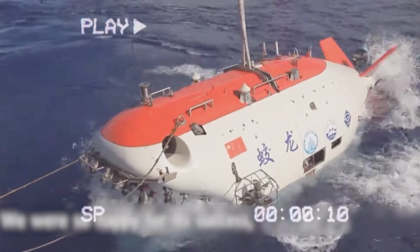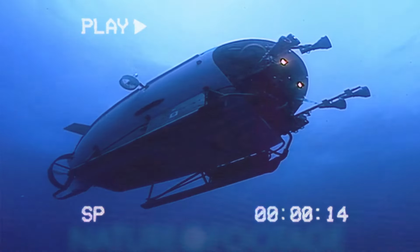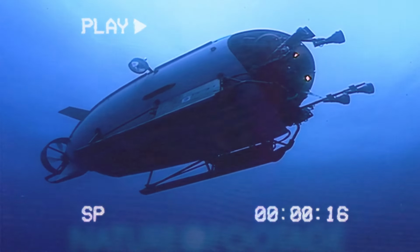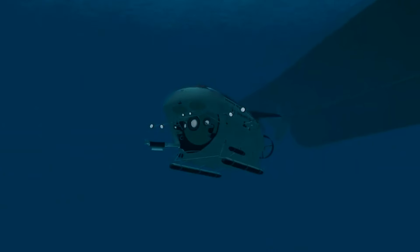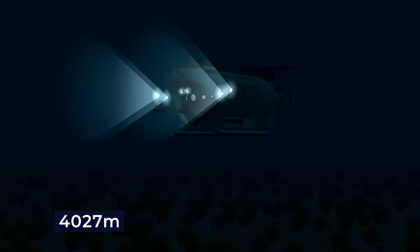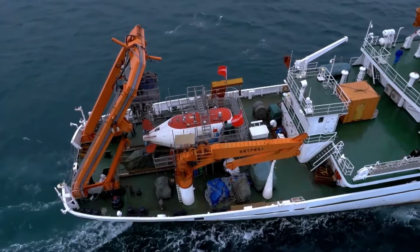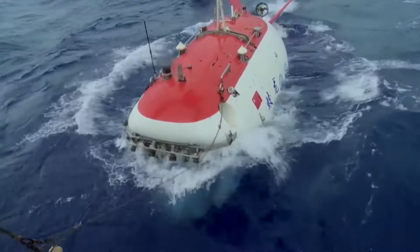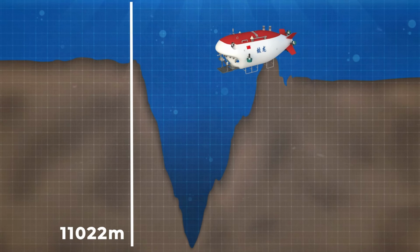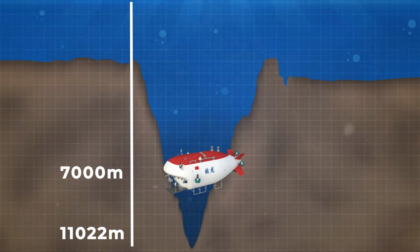Jiaolong made its first test dives in the South China Sea in 2010, reaching depths of over 3,000 meters with a crew of 3. It achieved deeper dives, including 4,027 meters in the northeastern Pacific in 2011, conducting extensive scientific research during its missions. In 2012, Jiaolong set a record by reaching over 7,000 meters in the Mariana Trench.